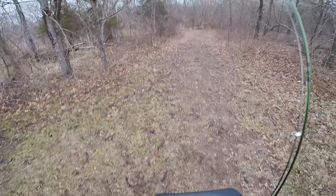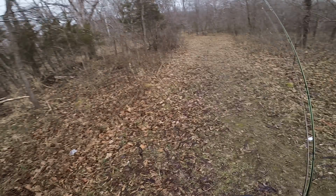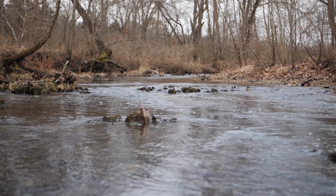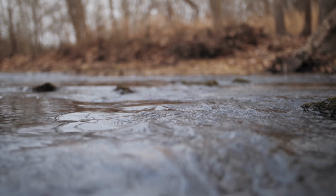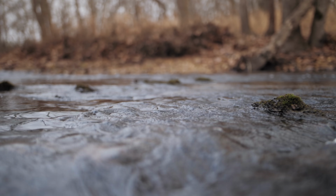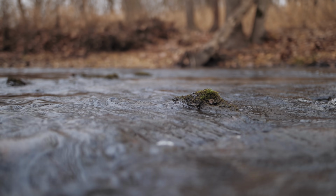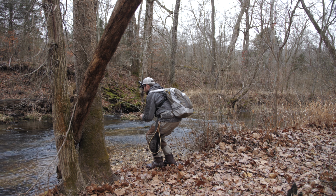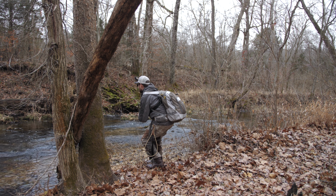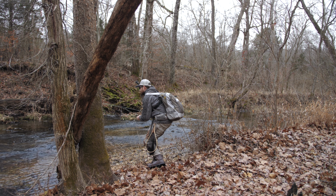Finally, all rigged up. I've got my two fishing poles. Let's get down to the creek. Just made it down to the creek, and I cannot get over how beautiful this place is. Such an awesome, awesome fishing location. The key for today is going to be stealth above all else. The casting is very important, but it's not gonna matter if the fish already see me.